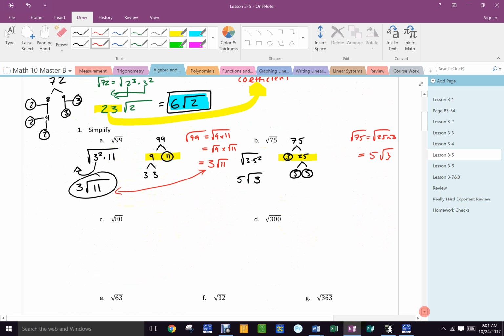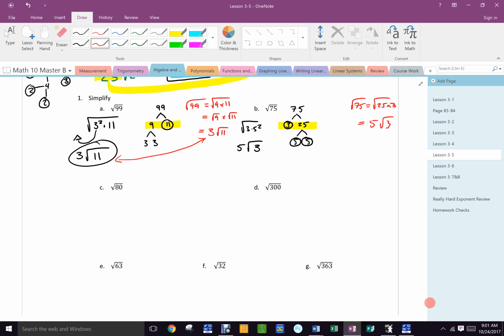So let's look at 80. Can I factor tree it, or is there a shortcut I can use? If I know my times tables and I'm good with them, I could do a shortcut. I could do the shortcut in one step. Or I could factor tree. Or I could mix the two.